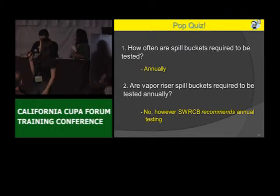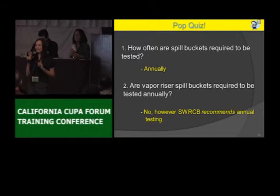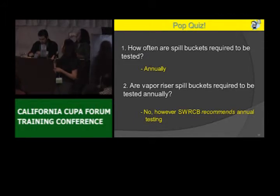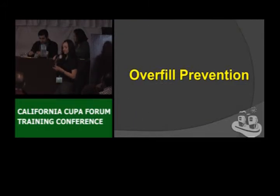Are vaporizer spill buckets required to be tested? It depends. It depends on the local agency. So it's per the state regulation, those are not required to be tested. They're recommended to be tested, but then check with your local agency to see if maybe they require it. Remember, local agencies can be more stringent than the state. So no, they do not have to be tested.